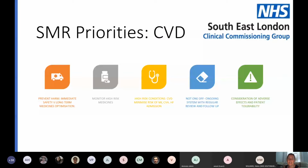In terms of cardiovascular patients, the priorities for these SMRs are to prevent harm. So looking at immediate safety, what can we do straight away for these patients? And what can we do over the longer term in terms of optimising the medicines and preventing their risk of a heart attack or a stroke or a heart failure admission? Making sure we monitor these high-risk medicines, and reduce the high-risk conditions progressing to a hospital admission. It's also just to remember it's not a one-off review, it's an ongoing service with regular reviews and follow-ups. At each review we need to consider any adverse effects for the patient and make sure they're tolerating everything that we're doing with them.